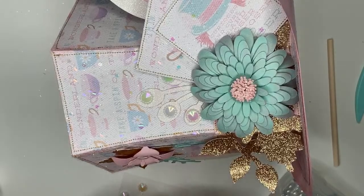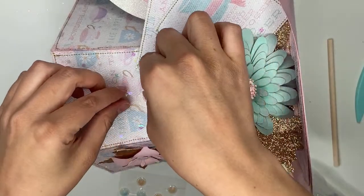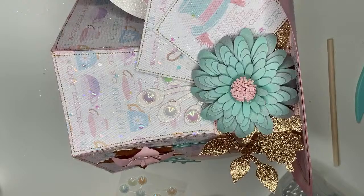Let go of me, sticky stuff. Absolutely, that's why I'm switching them out. Very strange.